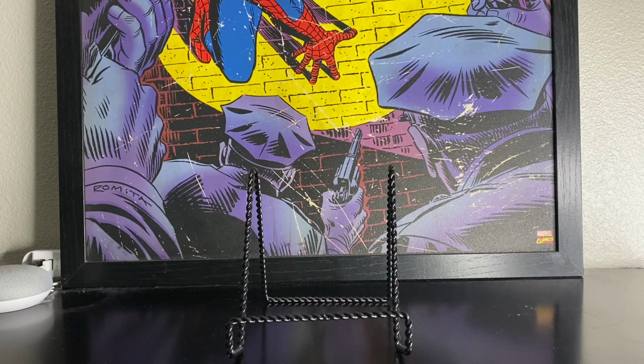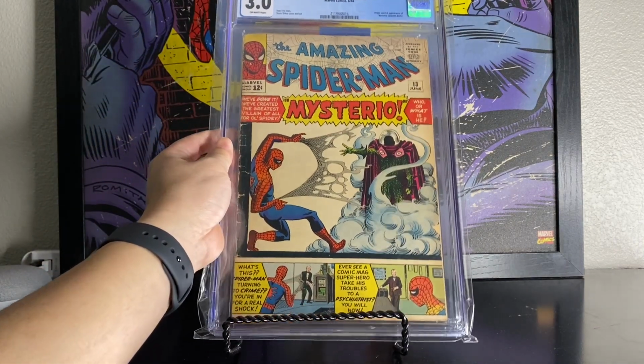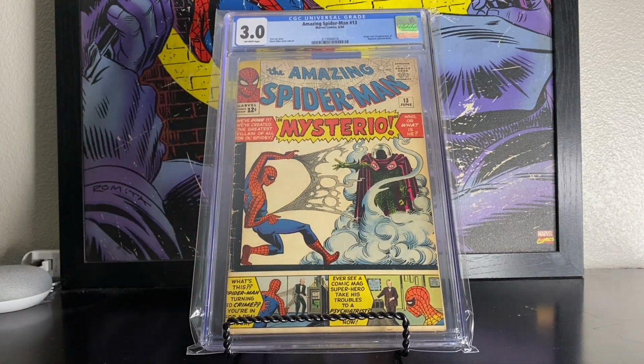Okay, so the hits keep coming. The next one is going to be Amazing Spider-Man number 13, first appearance of Mysterio. This one is graded CGC 3.0. This one is also a big key, with Mysterio also being in the Sinister Six, with Mysterio just making an appearance in Spider-Man Far From Home.